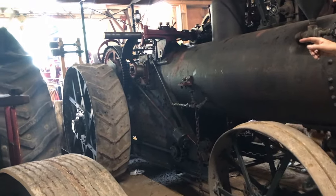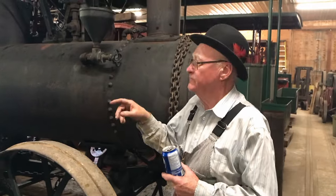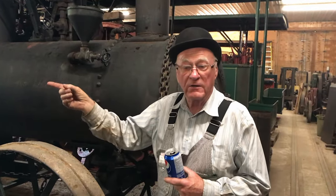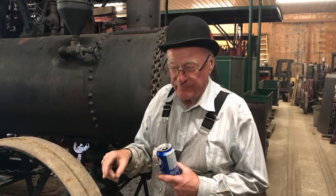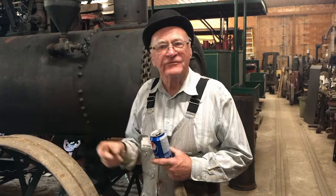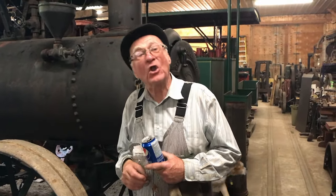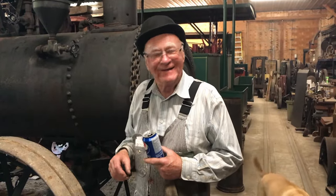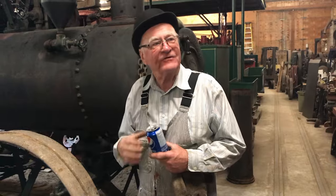This one here is a 1915 Sawyer Massey, the same size as my wife's engine, only it's got the original boiler on it. When we got it here, we looked at the serial number, and it was 5 numbers below my wife's engine. So it was in the same production run in Hamilton in 1915.